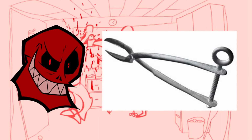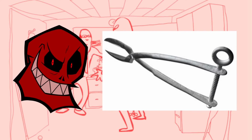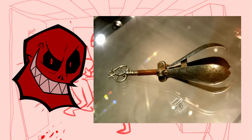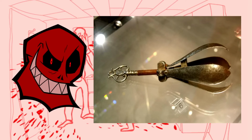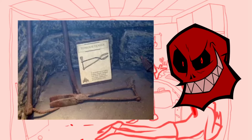The tongue terror! You ever just want some idiot to shut the fuck up for once in a miserable life? Well, this device is perfect for you. As the name suggests, this contraption was put into the victim's mouth to easily rip it out of their tongue. I mean, honestly, what else is there to say? It's a pretty straightforward device.